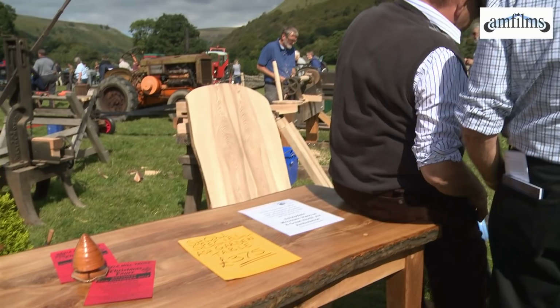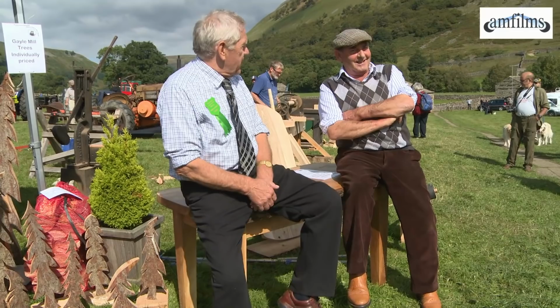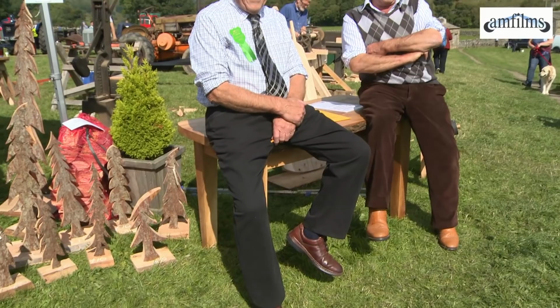The table was made during a woodworking demonstration at Reeth Show. It's obviously a very good table, isn't it? Yeah, absolutely. Gale Mill made. I know it's this table. Tony Routh, the last apprentice at Gale Mill, is talking to the visitors at the stand.